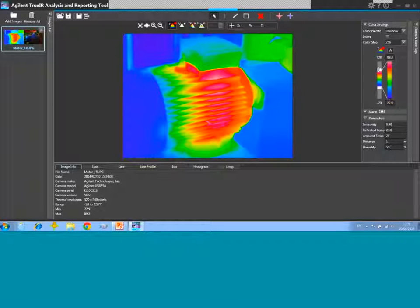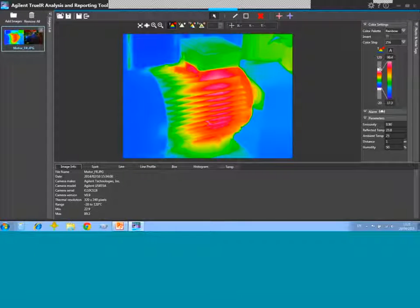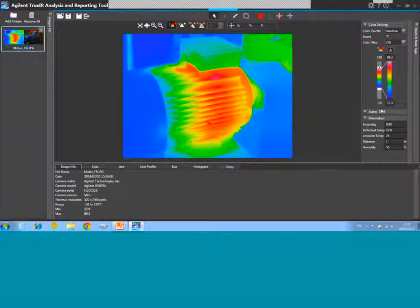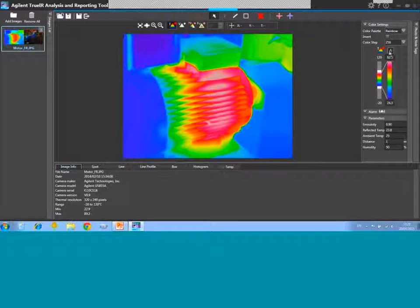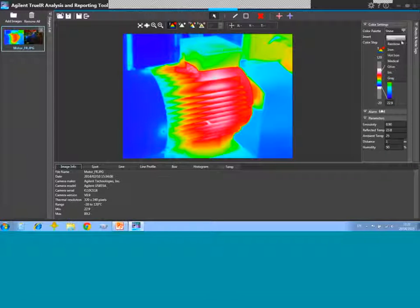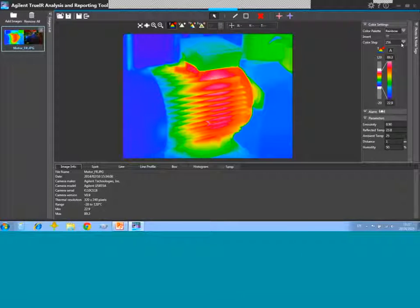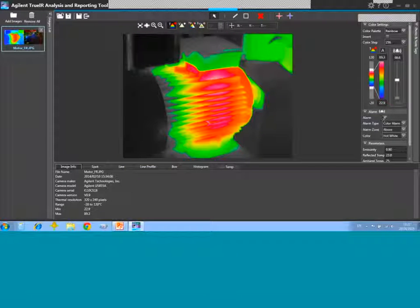Another area that a good software will also help you in performing analysis is the ability to change the span and the levels of the image. And as you can see over here, a software should ideally allow you to very easily and conveniently make adjustments to your span and level. Earlier on, I mentioned about color palettes. A software would also allow you to change the color palette according to what suits best for you. Also, for the software that we have, one is also able to set an alarm so that only areas that are above or below a certain temperature shows up as a color image.